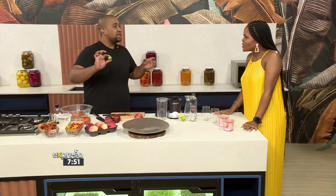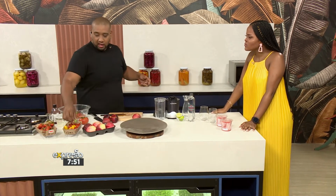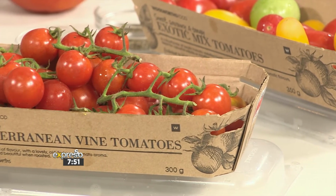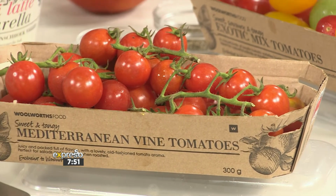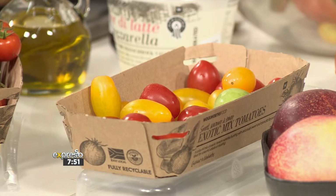A little more of a citrusy, acidic note to it, and this is really great, the way it absorbs flavor so well. And then these little guys are super sweet. They look like tiny little pears, and that sweetness comes through. And we love our cherry tomatoes. Of course. They've got this nice, intense tomatoey flavor. These are really great at making tomato sauces.